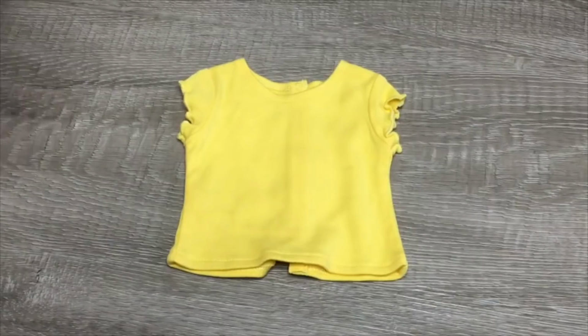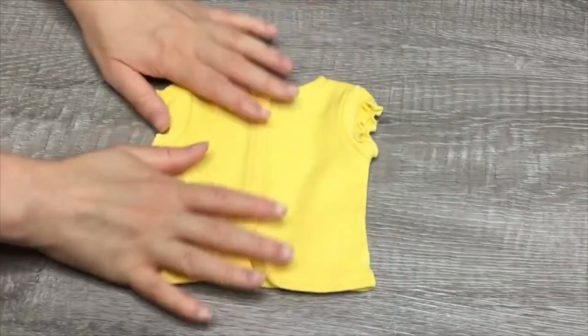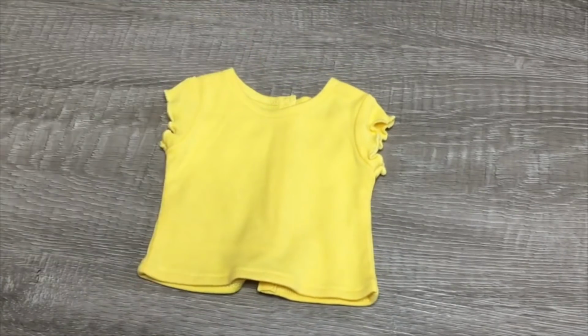And the next item we have here is the t-shirt. It's a bright yellow color, and I love the design on the sleeves, and there's Velcro on the back as well. This t-shirt's really great because you can style it as a mix and match item. So you can have it with a skirt and shorts. You don't just have to have it with the jumper itself.